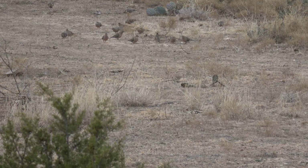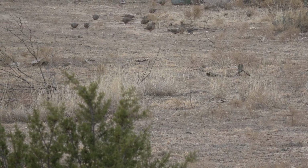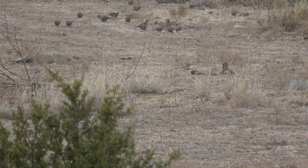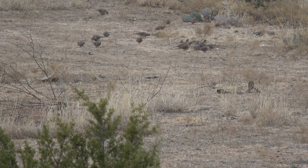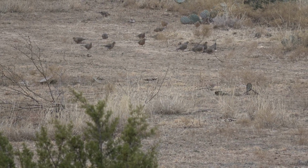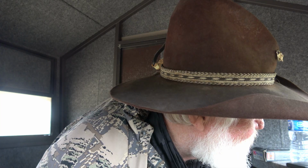Nice and cool. Pretty darn nice out here today. There are about 20 or so morning doves on the Vineyard Max. Probably about 6 or 8 blue quail. They love it. Luke and Jeff are starting to see deer, so hopefully they'll start showing up here in a little bit as well too.